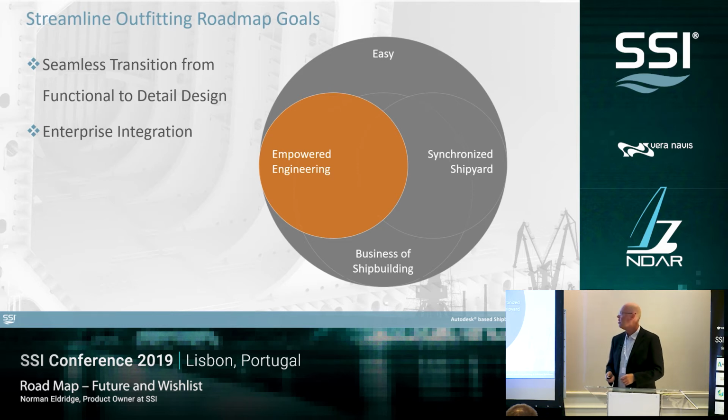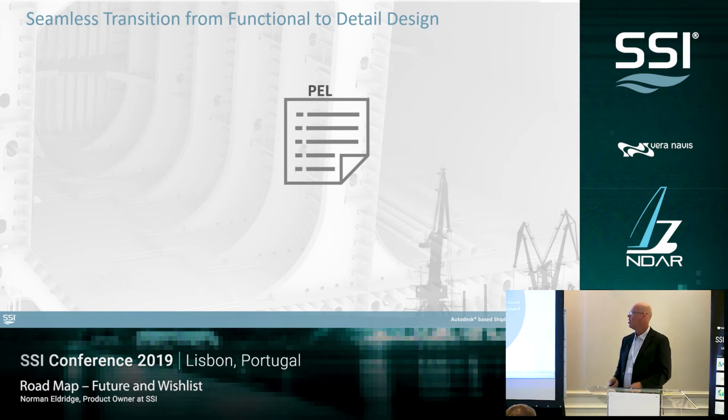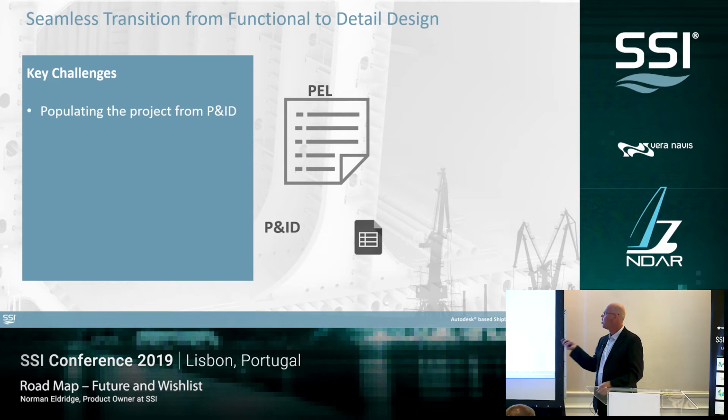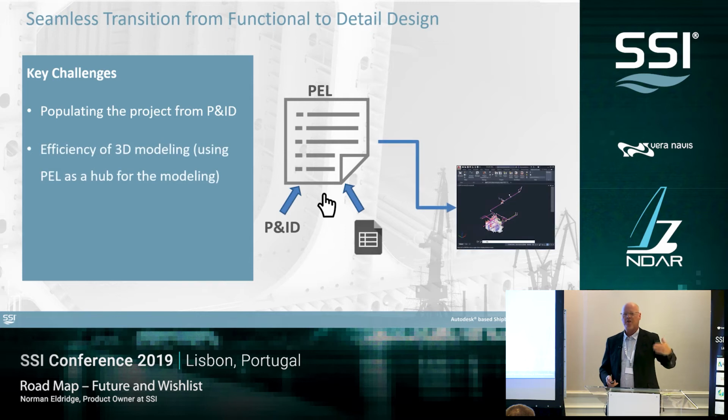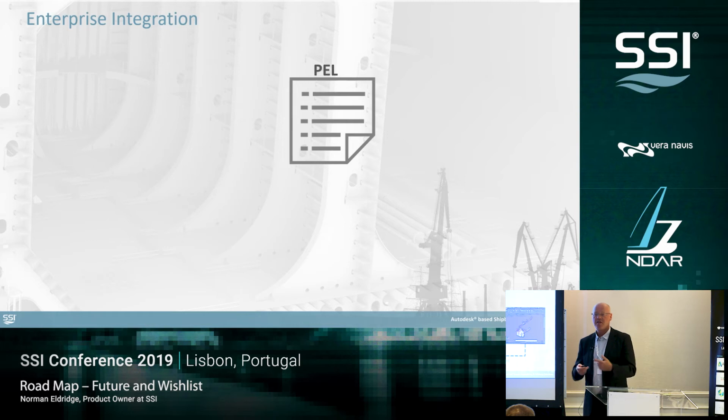In terms of the outfitting area, in empowered engineering we're really looking at a seamless transition from functional to detailed design and enterprise integration, not EnterprisePlatform, but the enterprise. Right now, getting information into the project equipment list is basically a manual process. We get the P&ID drawings, that's separate. It's not really part of the project equipment list, inputting the project equipment list. So we're really looking at how to automate that and make it more efficient with the 3D modeling. And of course, change management is all part of that as well. The goal really is to improve the accuracy and the speed of doing P&ID and project equipment lists to help with the modeling.